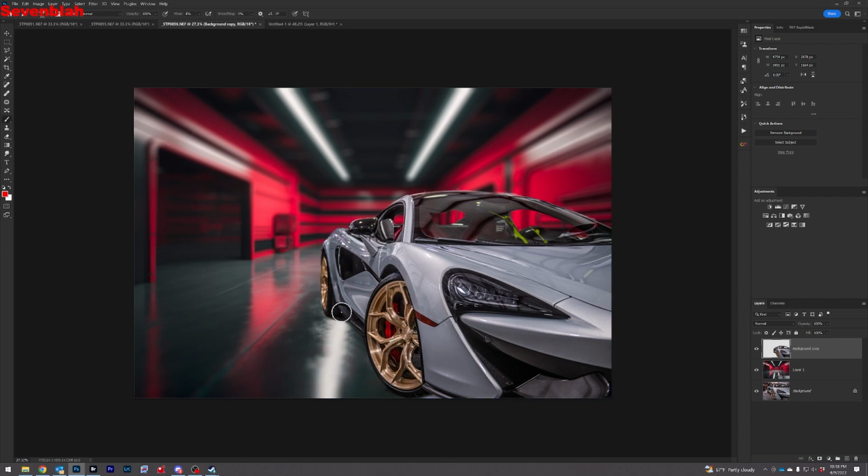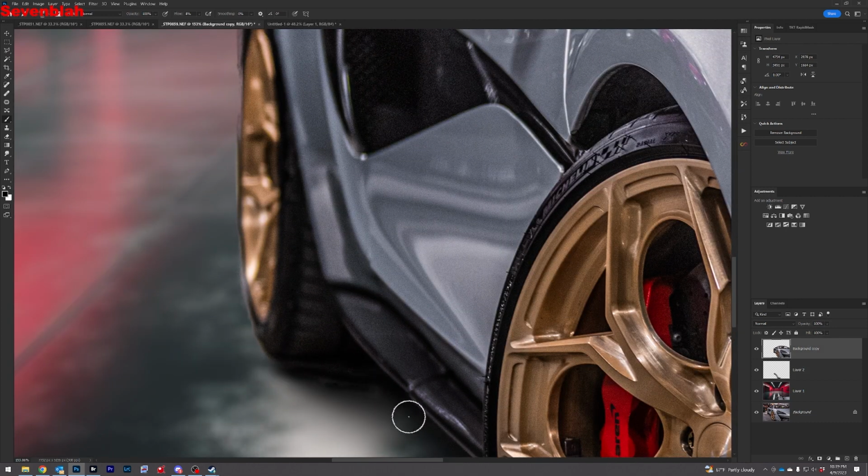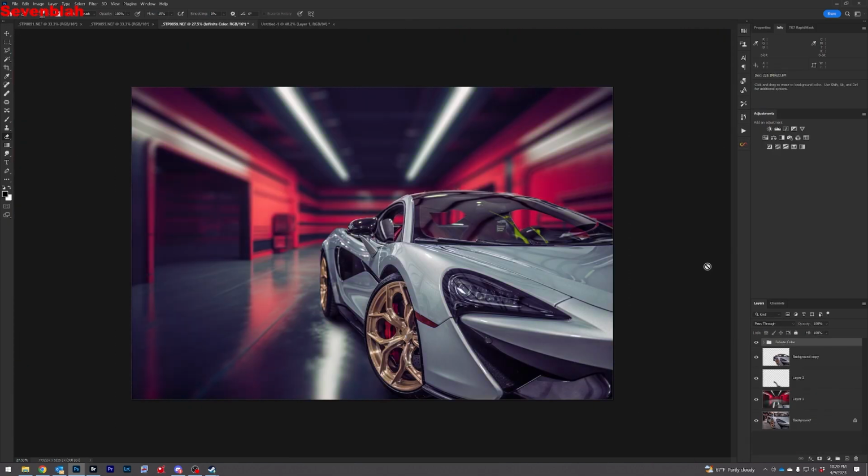But this is a great starting point to just get your name out there, get it on the board, as you would say. So people would know, you know, this guy edits photos, he edits really good, he takes good photos, he does a good job, he does it in a timely manner.